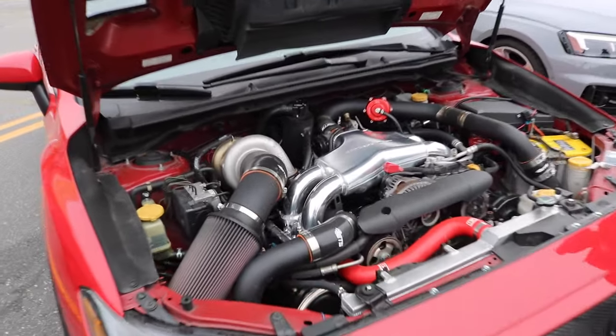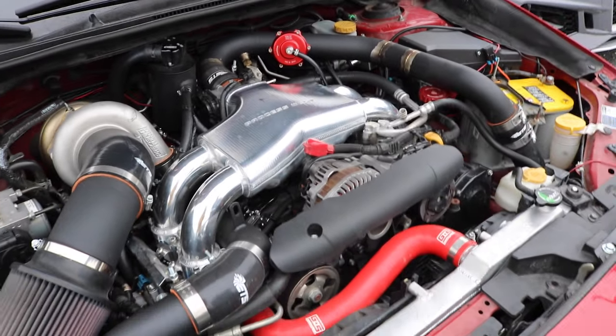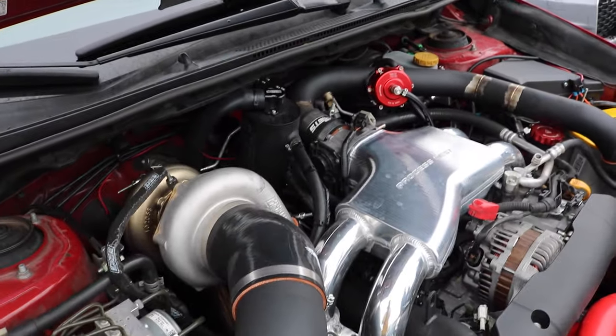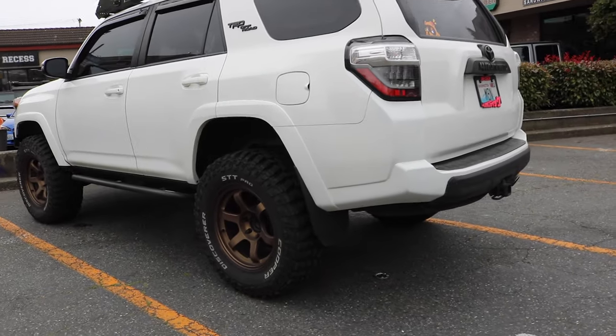Holy shit. Goddamn. This is your turbo? Yeah. Man, that thing's fat. It's clean. Wow. That's a bigger turbo. Nice. Big baller, 400 TRD off-road. Dude, this thing is really nice, man. It's on TEs too. Dude.